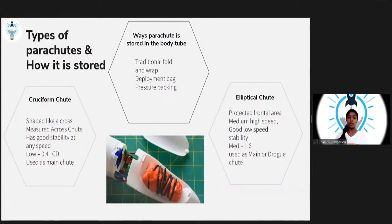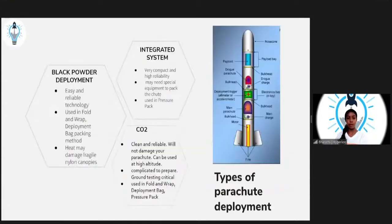The 3 most used ways of deploying the parachute are the black powder ejection system, the CO2 ejection system, and the integrated system. The black powder is easy and reliable, but sometimes the heat can damage the fragile nylon canopies, due to which we use ripstop nylon canopies. The CO2 system is clean and reliable. It doesn't damage your parachute and it can be used at high altitudes, but it has to be designed carefully because of the pressure that has to be managed. The integrated system is very compact and highly reliable. It needs special equipment to pack the chute. Over to Nishant.